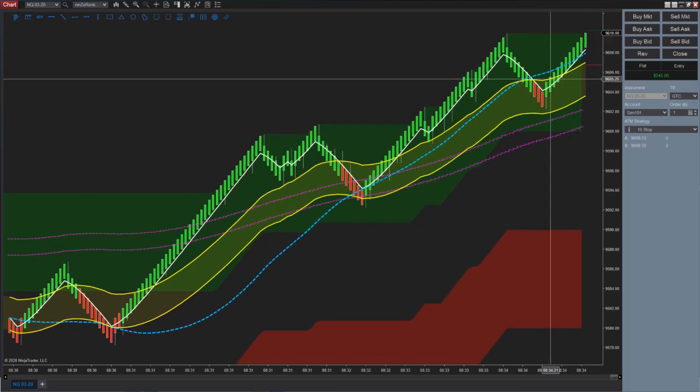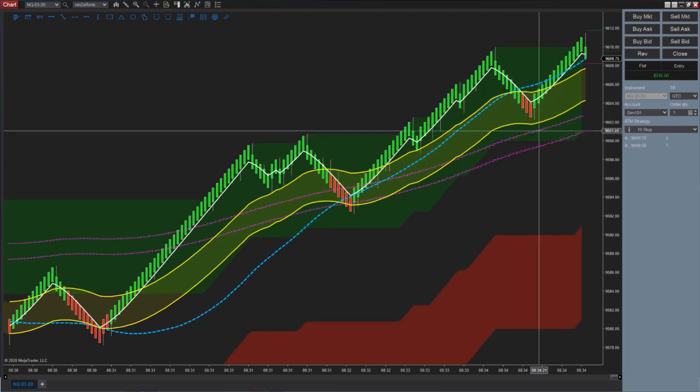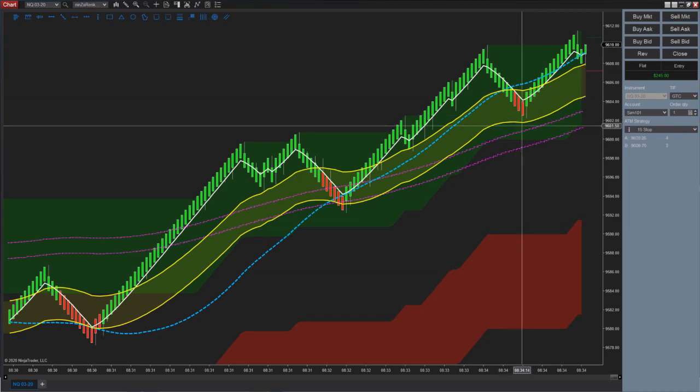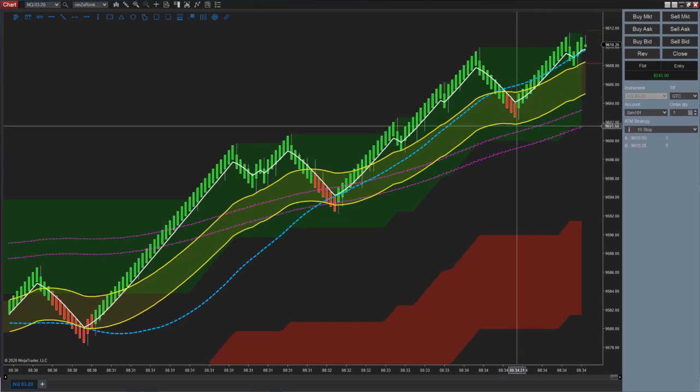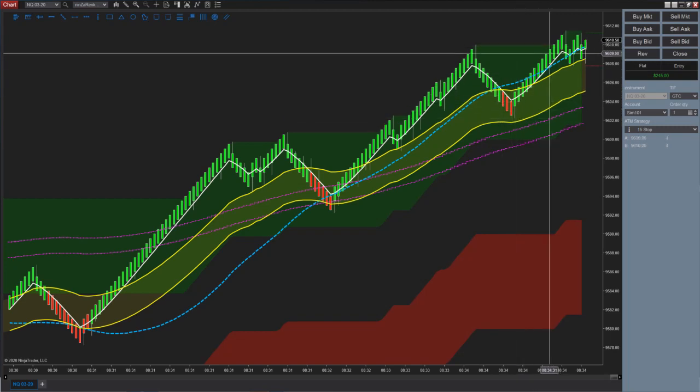We could have gone on this one. No, this is my bad, it never touched down here. The bar signal would be: price pulls back and touches the bottom yellow, and then green confirms. That would be the bar signal.